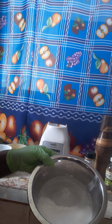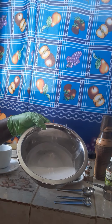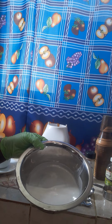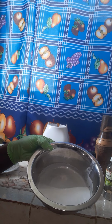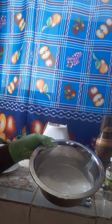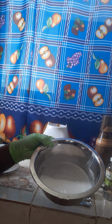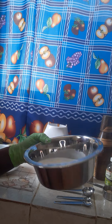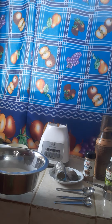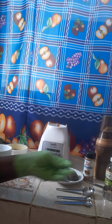Here is my coconut milk. Guys, look at it. Very rich and creamy. The oil is good for your memory. It's also good for your brain. And that's why I always like to use fresh blended coconut milk in my chocolate tea. So I put this aside right here.